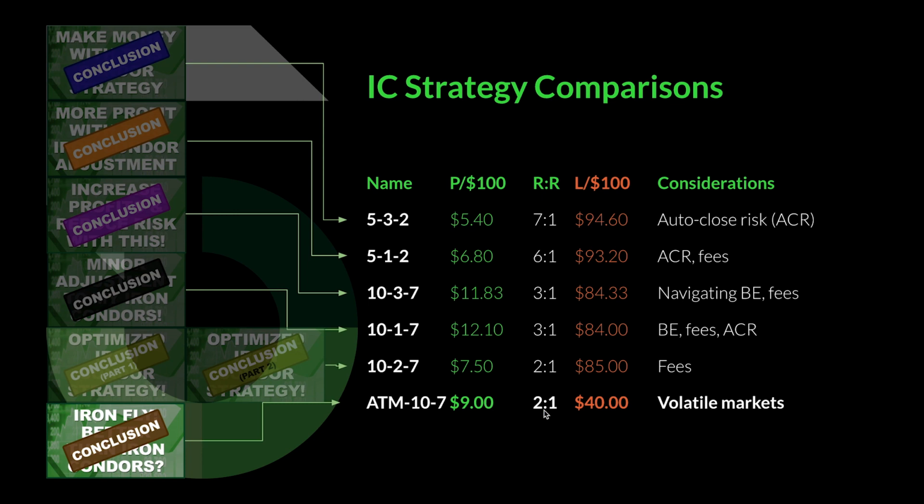So I'm going to move forward with the Iron Fly strategy, and I'm going to move forward in terms of using it with the auto trading feature with Option Alpha. So there may be some more optimization of this strategy, but as of right now, I've zeroed in on something that I think is going to work very well.